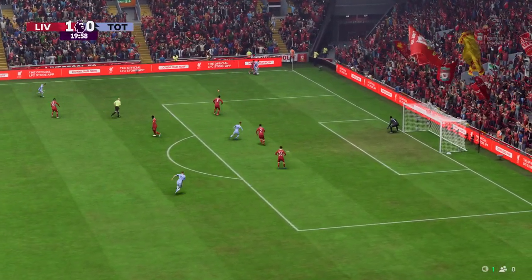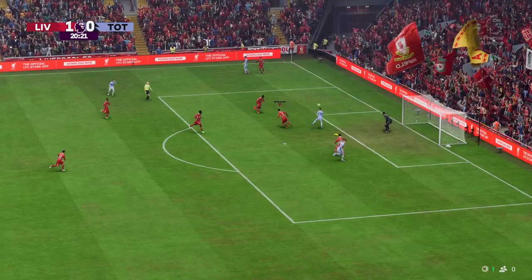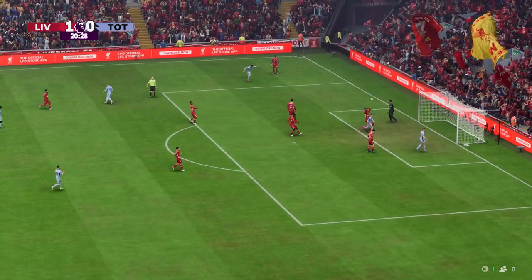Oh, good defending, just when it was looking threatening. It's there! That didn't last long, they're back level already.